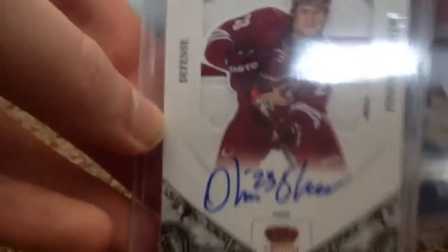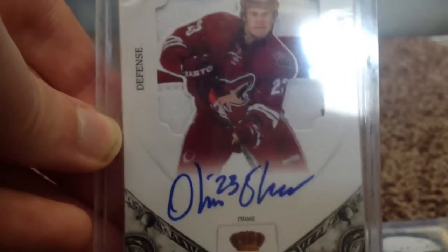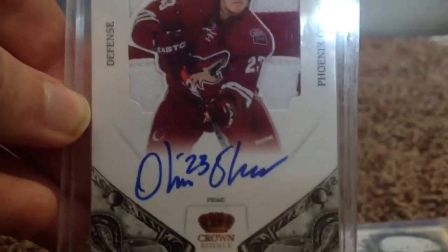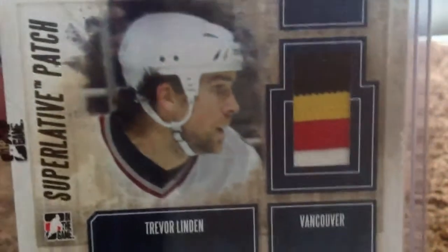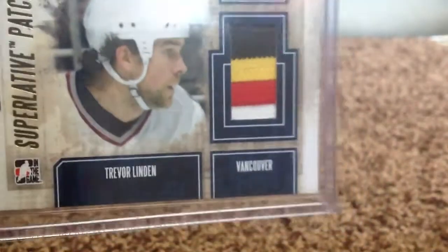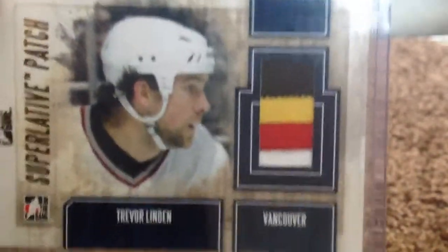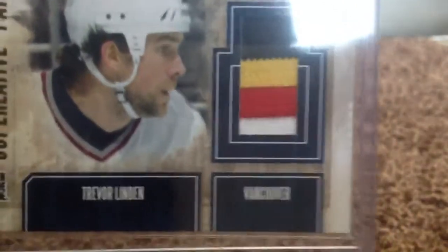So again, the prime version, you can easily tell it's prime because of the stitching there. It looks pretty soft and like it's from a jersey, whereas a patch looks like it's from the logo, or the number or the letter in the back. And this is a Trevor Linden patch card here, so you can quite tell the difference between the two right there, just the sharp edges and stitching. So that's the difference between prime and patch.